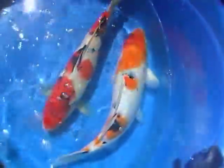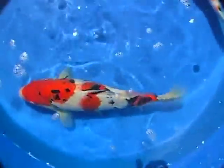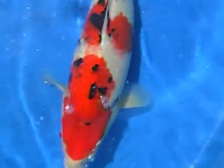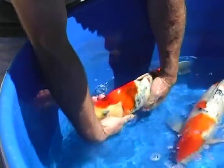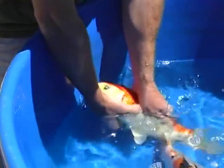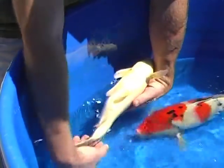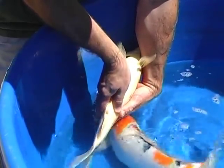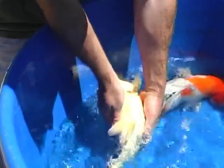More koi are netted up and scrutinized. All are sexed before they are moved out. If the sex isn't obvious, they are checked for milt. The Showa I just put in and this Sanke are showing characteristics of male koi. The Hi and Sumi of this Sanke are a little too vivid for a female. And the Showa, though the Hi and Sumi are slow developing, the white skin has a bit of a yellow tinge.